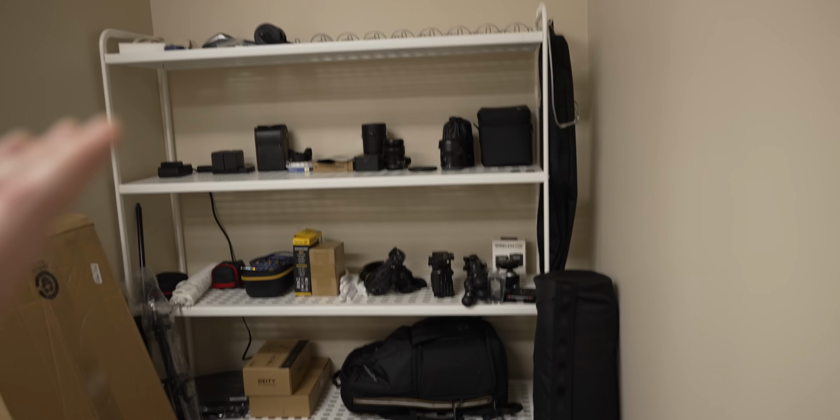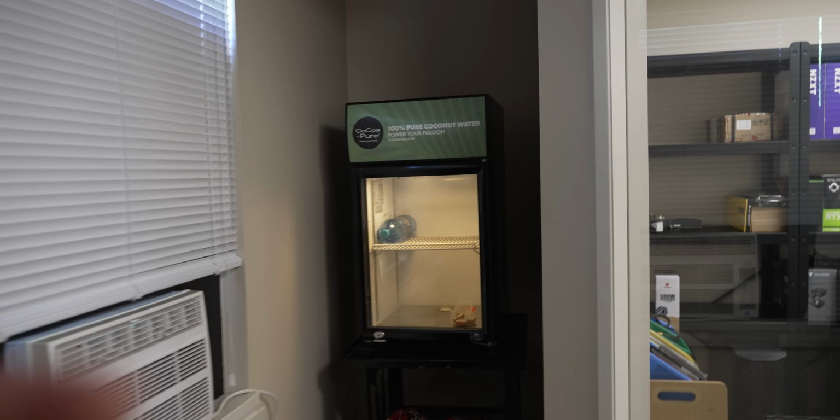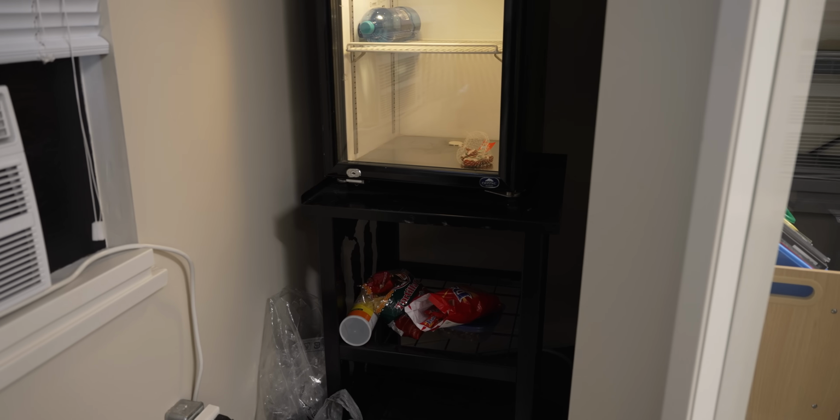To the right of that, we've got a shelf with all of the camera stuff on it. And then to the left of this desk, we have the snack corner with the world's loudest fridge. And then finally, here is a quick sneak peek of the potential intro shot for future videos. Again, early stages, a lot of populating still needs to happen in the studio.